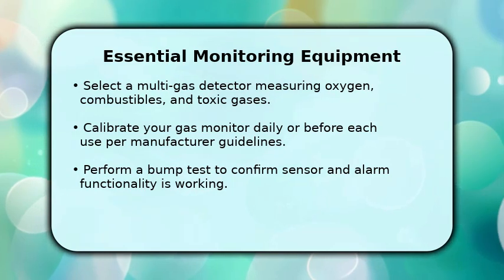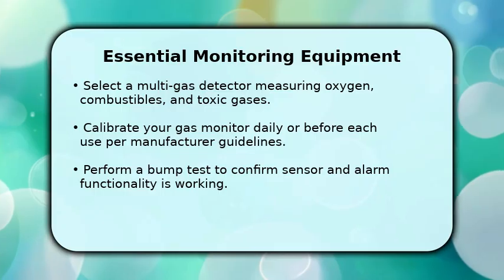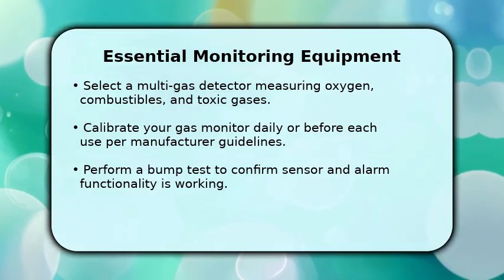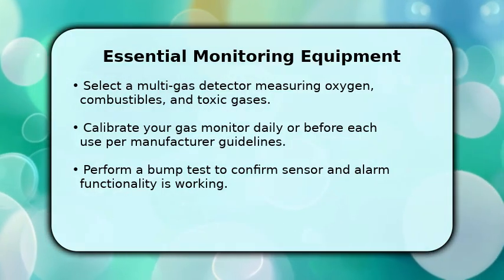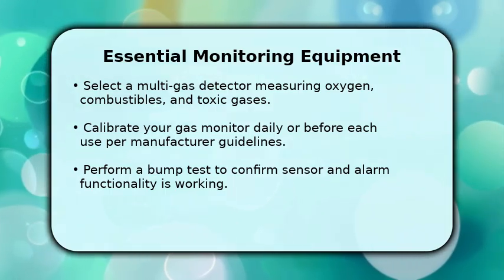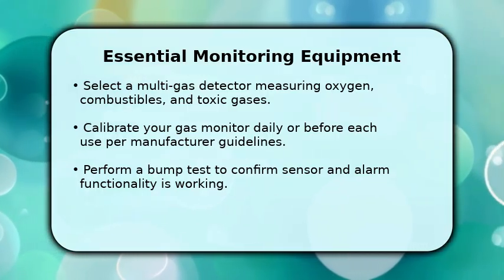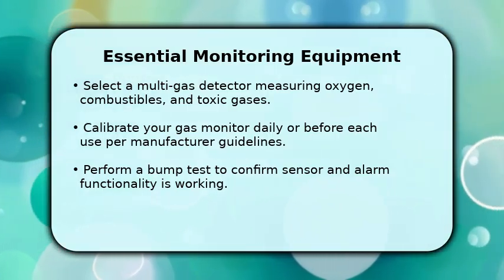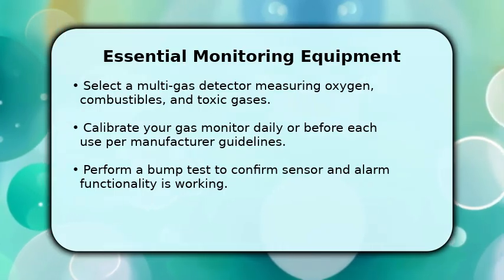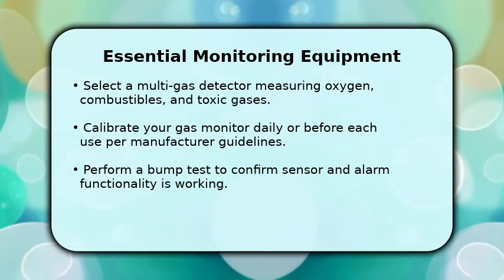Choosing the correct equipment is paramount for accurate readings. You'll need a multi-gas detector, specifically designed to measure oxygen, combustible gases, and common toxic gases like carbon monoxide and hydrogen sulfide. Before every use, it's vital to calibrate your device and perform a bump test. This ensures the sensors are responsive and the alarms are fully functional, providing reliable data for your safety decisions.